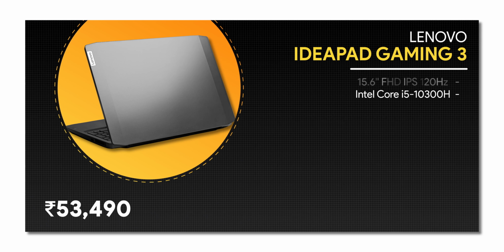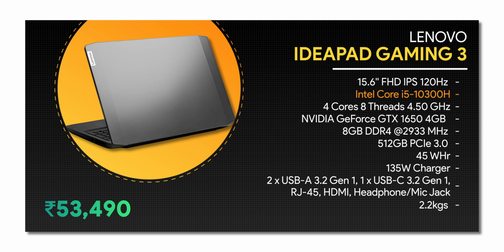The best gaming laptop under 50,000 rupees is pretty clear. It's the Lenovo IdeaPad Gaming 3. Now this is slightly higher than 50k at 53,000 rupees, but this is the only option. So this has a 10th Gen Core i5 chipset, but more importantly, it's the only laptop in this segment with a proper GPU. The Nvidia 1650 GPU with 4GB VRAM.